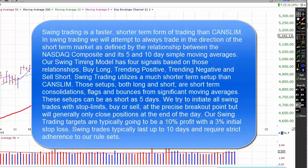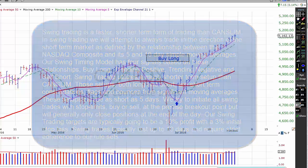Our swing trading targets are typically going to be a 10% profit with a 3% initial stop loss. Swing trades typically last up to 10 days and require strict adherence to our rule sets.